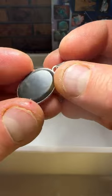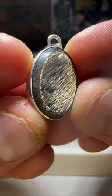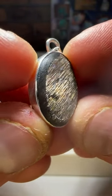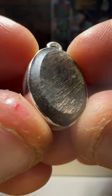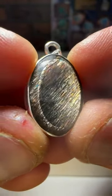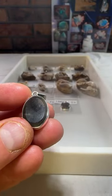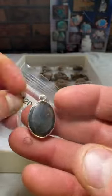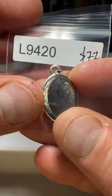All right, let's see, here we go. We've got another one. Oh, this one's got meteors flying all across the sky. Look at this. Whoa, they are very gorgeous. This is a new batch that just came in. Pretty cool. Bada bing, bada boom, right from New York. Just kidding, right from Tanzania. That one there is $77. Beautiful.